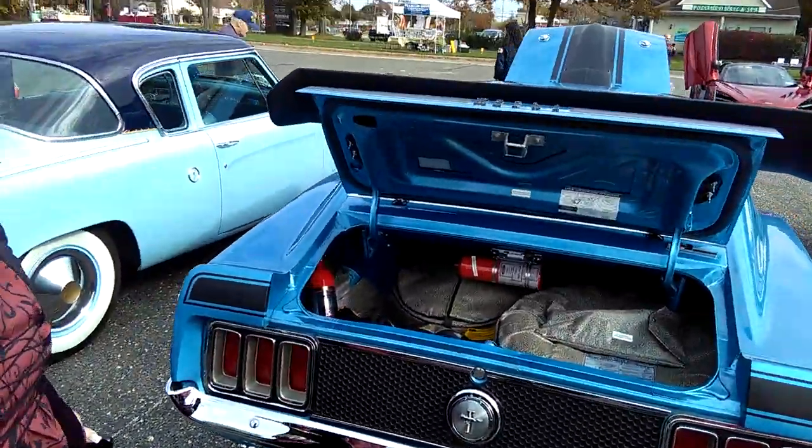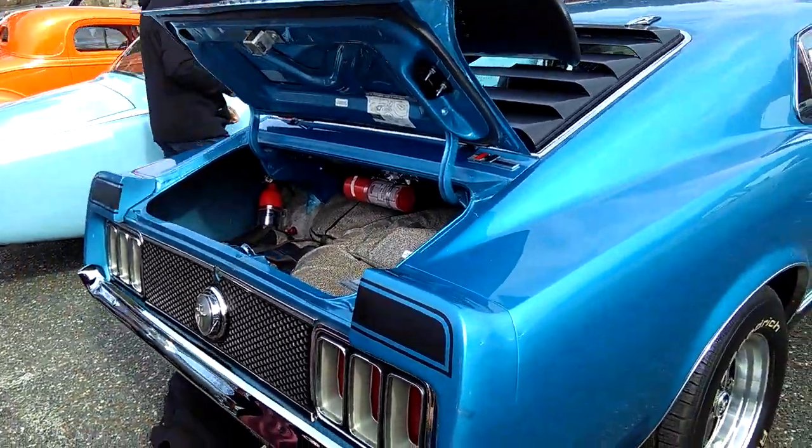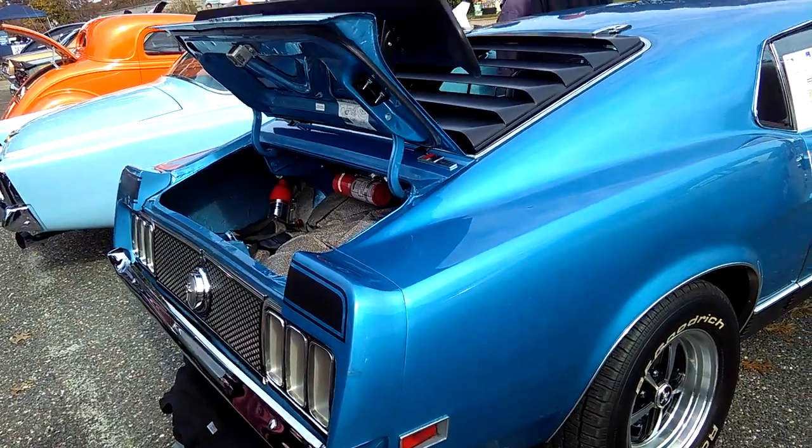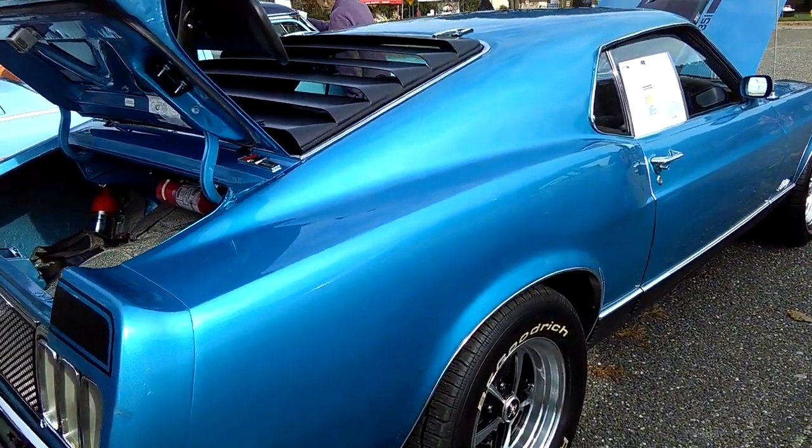Yeah, because it doesn't look like an auto. All right. Beautiful. Oh, it's got the Marti report on it, too.